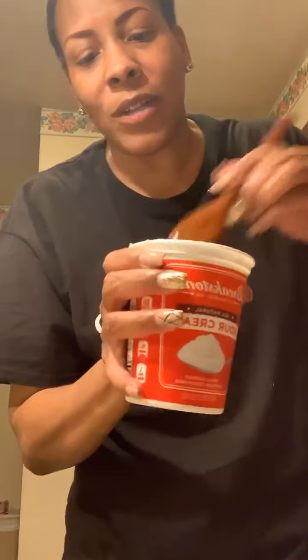So guys, I am going to open the sour cream. Breakstone sour cream. This was on sale. I'm looking for a spoon. I got it. So I got my wooden spoon. Come on, y'all. Okay. Yes. So we got sour cream. I like to mix mine a little bit. So we're gonna do that like that. Bam. Okay. Bam.